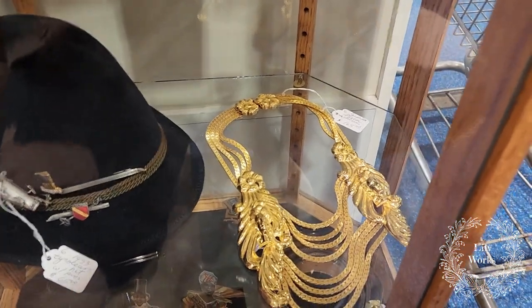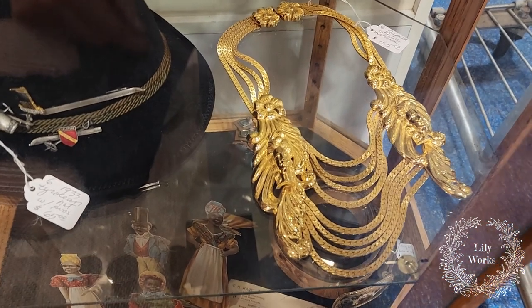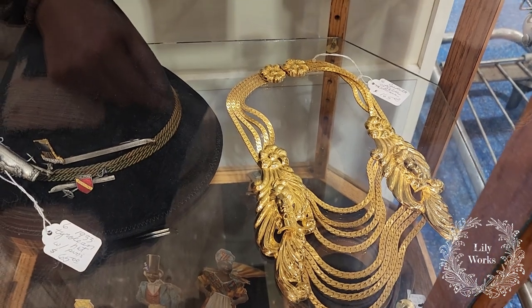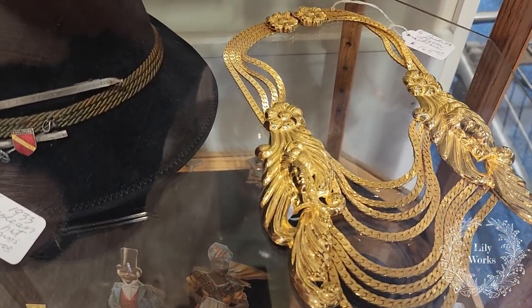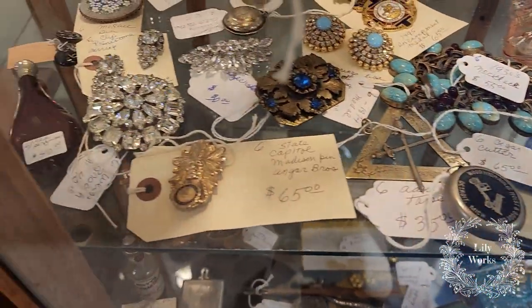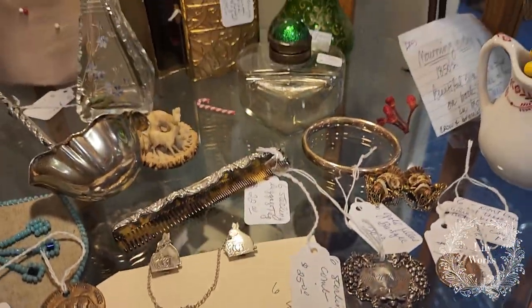Jewelry lovers, look at this Judith Leiber necklace. $165. Oh my goodness. That is insane. That is a maximalist statement necklace. You see those women with the profiles? Crazy. All right, let's see what else. Oh, that one's pretty. The blue rhinestones. Okay, still haven't found anything for my lonely cart.